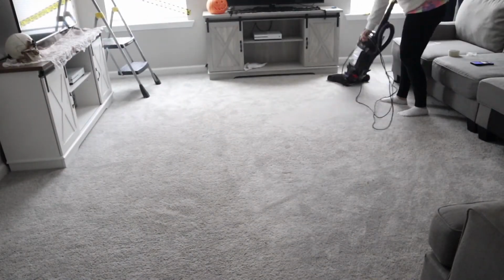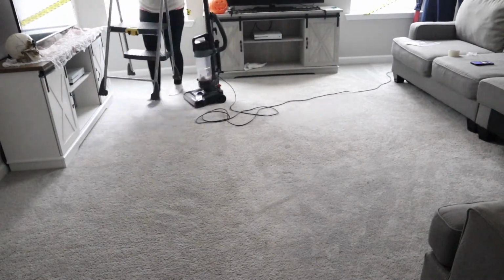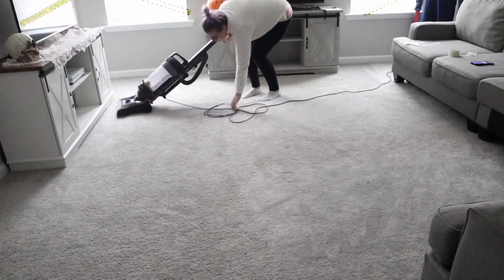Now that I have all the main decorations up, I'm going to vacuum the whole loft, and then we're going to put some finishing touches on the decorations.